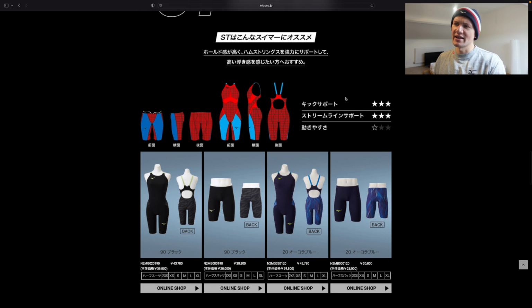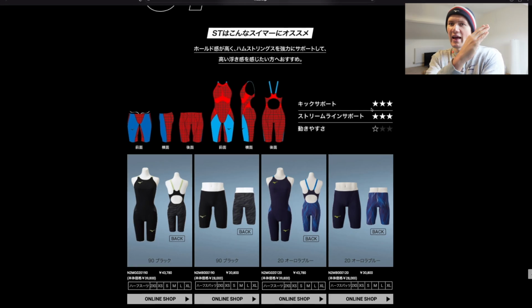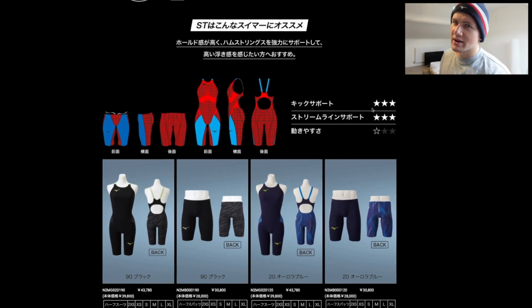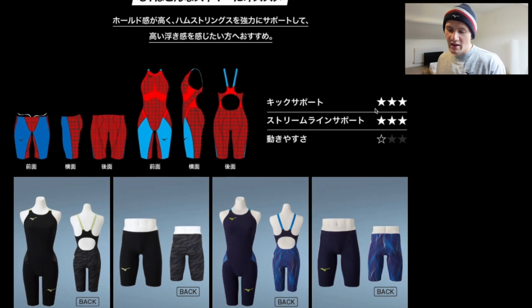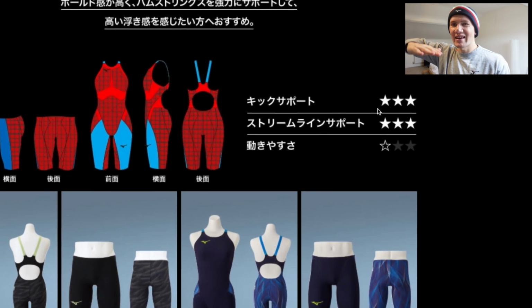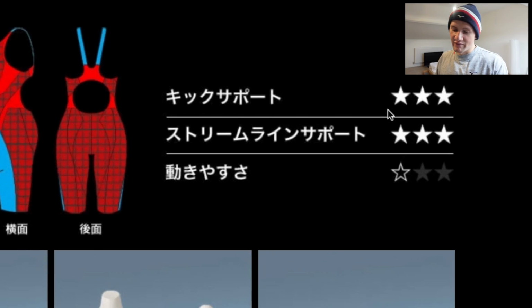And if we start with the ST, the top line is kick support, which is obviously 3-star. That's the X taping. Yeah, the kick support's awesome on this suit. I've reviewed it. You can check out the review if you haven't seen it already. And then they've given streamline support, which I think is sort of the buoyancy. I think that's what they call streamline support. They've given that 3-star. Again, very buoyant suit.